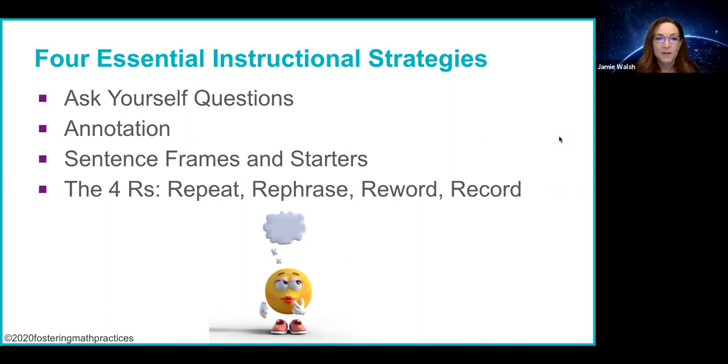And when I count to three, you can enter it in the chat. So let's give a little bit of think time. Which one of these strategies might you have used before, and maybe in a different area? One, two, three. Go ahead and type it in the chat.